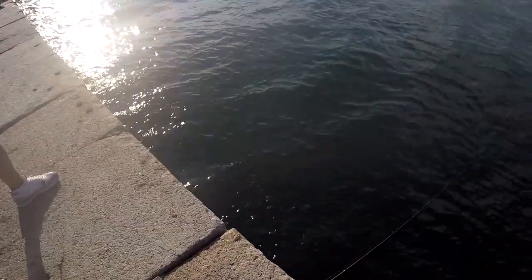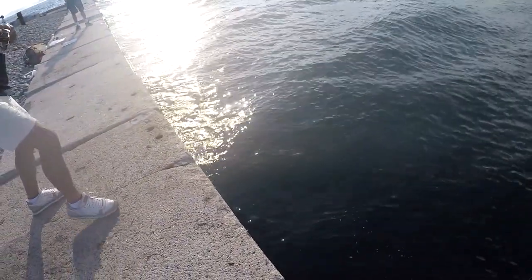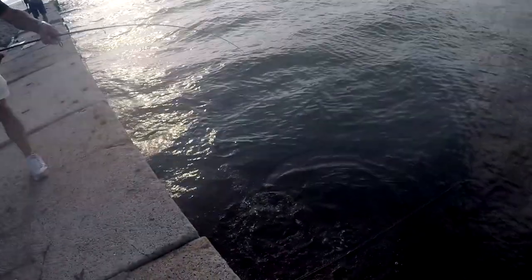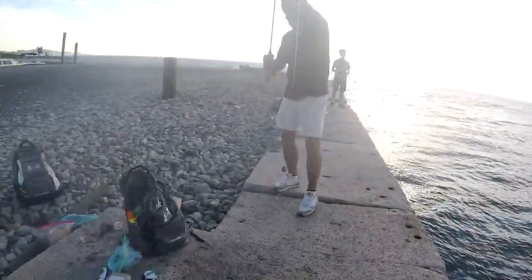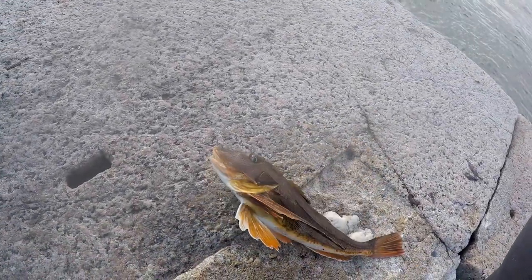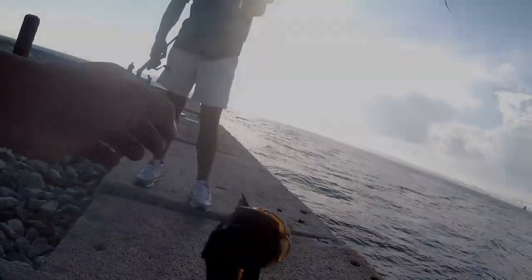Let's see, what is it? Rod's bending pretty good here. Oh, sea robin. A big sea robin too. Look at that beauty. It's a beautiful fish. Look at that, guys. Beautiful little sea robin. Like I said, my dad is on fire, man. It's a beautiful fish.